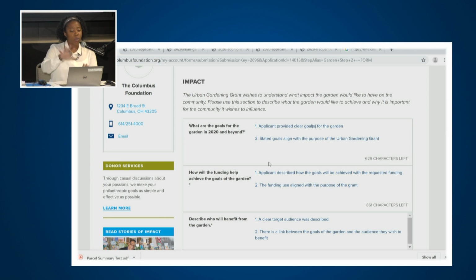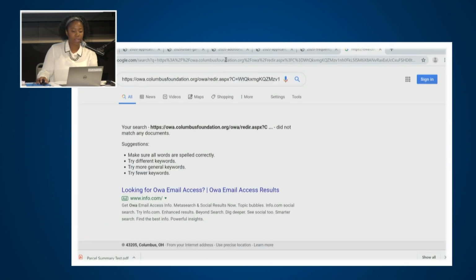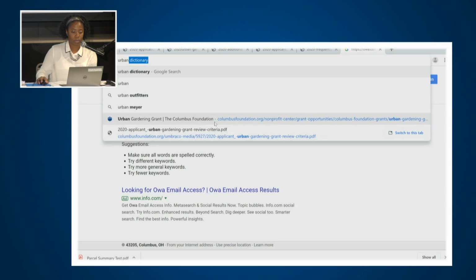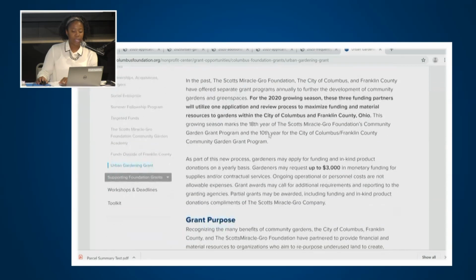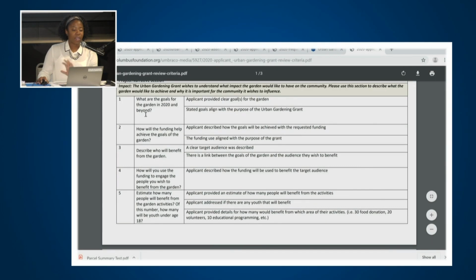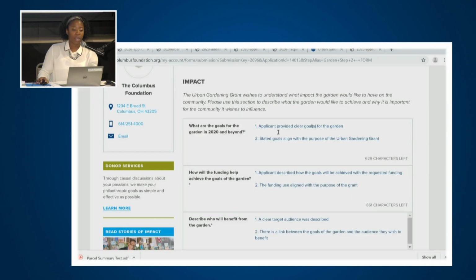So what I've done is, what's written in the text here is the actual review criteria, which you can access on that landing page. Let me just pull it up here. So here's that landing page again. If you scroll down, you can select review criteria, and it's pulling directly from here. So question one, what are the goals for the garden in 2020? And then these are the points that we're going to judge this application based on.